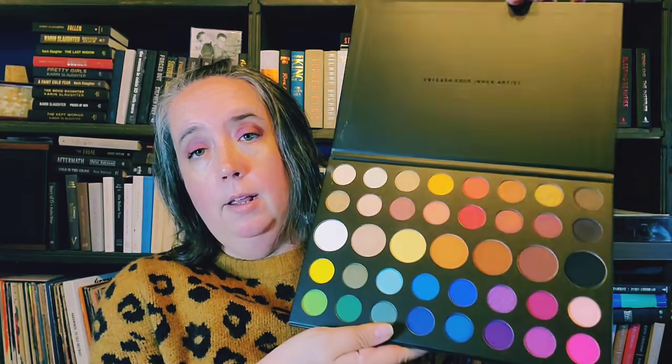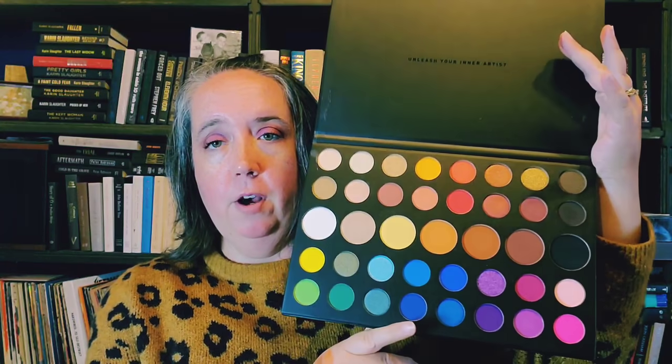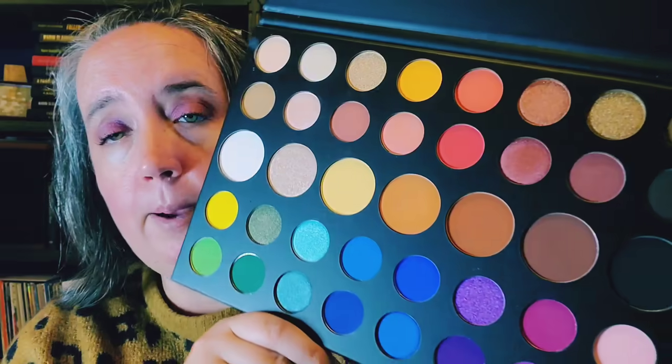The Morphe James Charles palette. This monster, this huge palette. This was a birthday or Christmas gift from my sister and her family. Basically this palette is for any season because it has every color in the rainbow. Like this quadrant here, I think would be perfect for fall. I love this palette because you can literally create any look and it's got every single color that you could ever need.